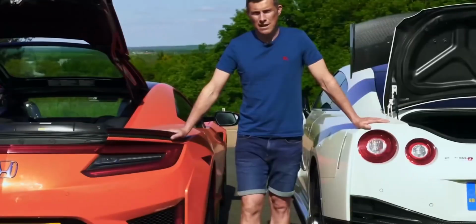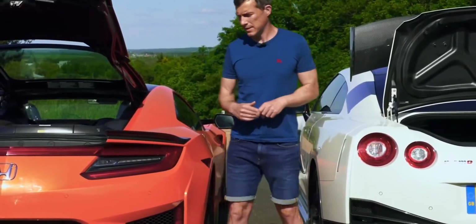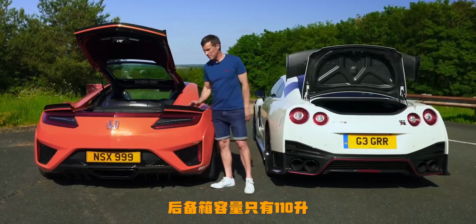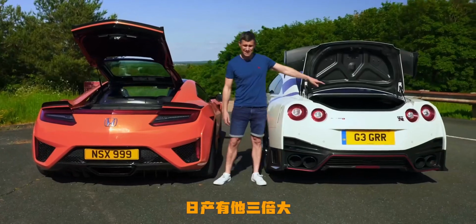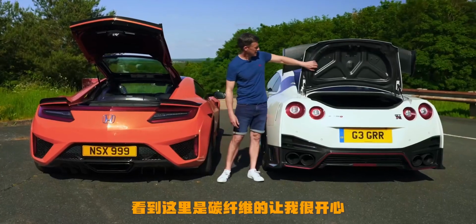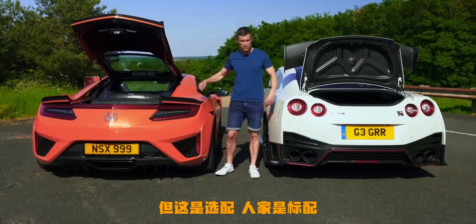Fact. Now let's move on to what these cars would be like to live with every day, starting with practicality, something that really the NSX isn't. This boot, it's only got a capacity of 110 litres. The Nissan is 3 times the size, 315 litres. I do like the fact that it's carbon fibre there. So this does have carbon fibre here on the engine cover, though that's optional and that's standard.